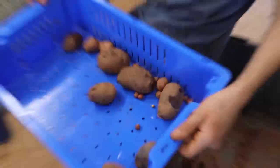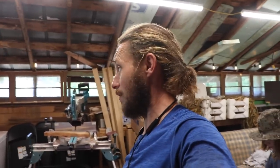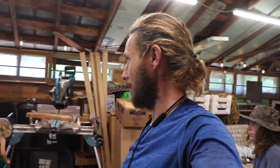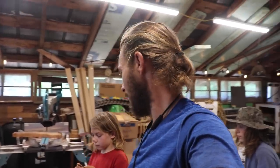These are the eat immediately. Yep. There's actually some more eat immediately out there that we left on the ground where they were like half good. Okay. And they just looked iffy, so we can swing by there and grab them. Okay. But that's pretty cool.